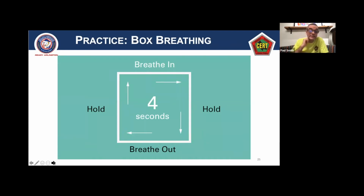So box breathing is a simple technique. It's widely used in fire and EMS training and law enforcement and military to control breathing and regulate heart rate in order to stay calm and focused during stressful events. The way to do box breathing is you breathe in through your nose for a count of 4, then you hold it for a count of 4, then you breathe out for a count of 4, and then you hold it for a count of 4. And then you can just repeat that as much as you need to calm down a little bit. It's an important skill, and it's also useful in everyday life.